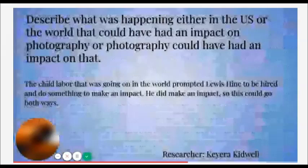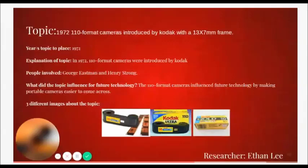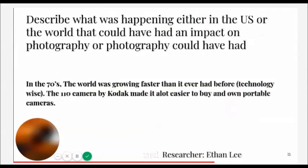Next is Ethan. In 1972, 110 cameras were introduced by Kodak with a 13x17mm frame. This took place in 1972. The explanation of the topic was that 110 cameras were introduced by Kodak. The people involved were George Eastman and Henry Strong. In the 70s, the world was growing faster than it ever had before, technology-wise. The 110 camera by Kodak made cameras a lot easier to buy and more affordable.